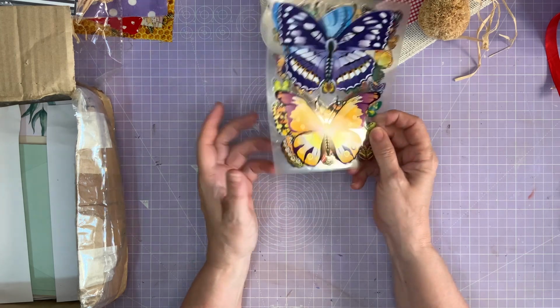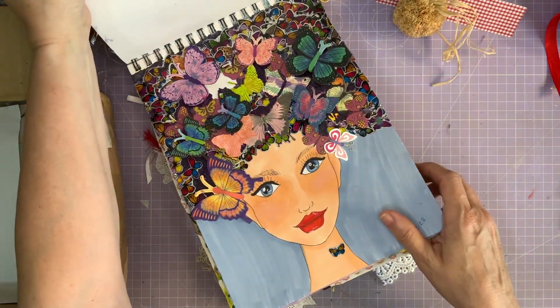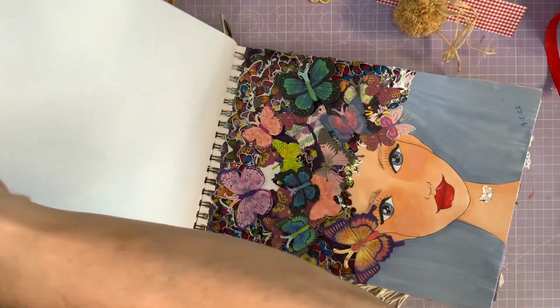I wondered if I've got my journal here. I'll just show you if I can find it. My next journal walkthrough or journal tour is going to be quite a large one. As you can see, I went a bit bonkers. Now, there we are. There's my lady. Oh, she's lost a butterfly. There was another one there. So now I can use... I'll put it that way.